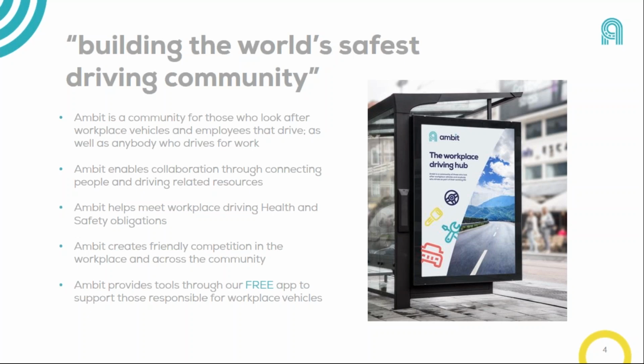At its core is the Ambit app. We believe that everyone wants to make sure their employees are looked after, so we've created the Ambit app. The Ambit app gives you the information, tools and partners to help you ensure your employees are safe on the road. Latest news, tips and articles give you the insights you need to help keep on top of the key areas of workplace driving. The tools within the Ambit app provide a range of features to help manage your workplace vehicle policy, driver insurance, vehicle safety checks, and when you upload your employees, we'll even run a free driving licence check for you.